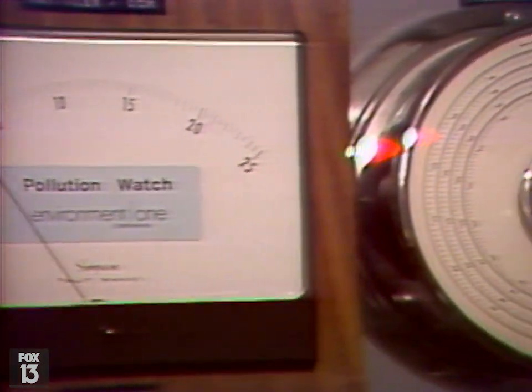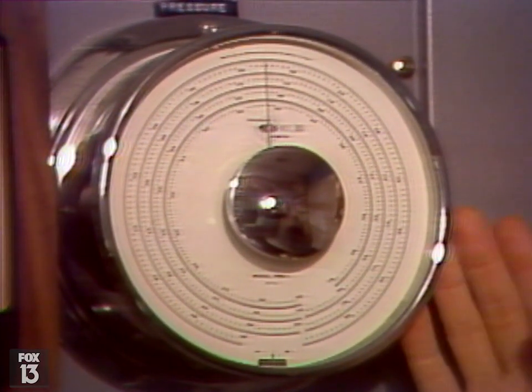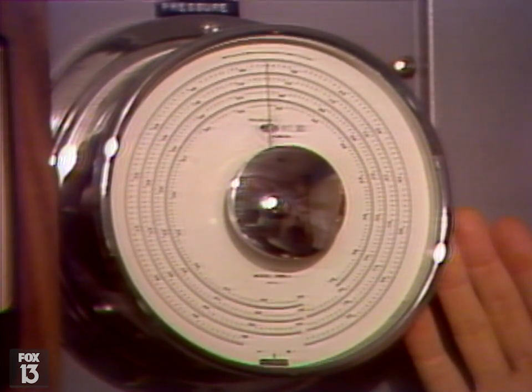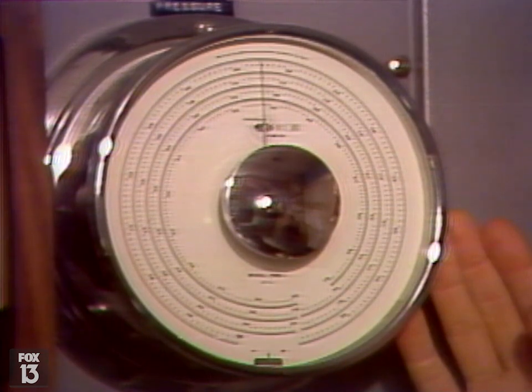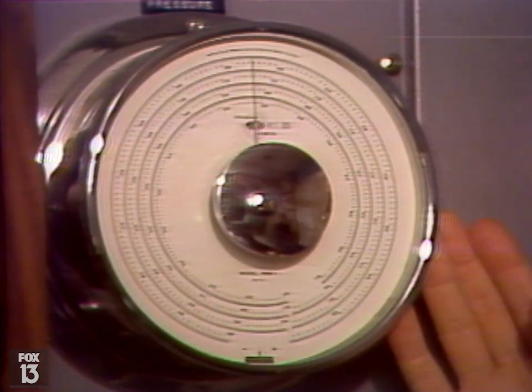To the right of the pollution indicator is just simply an aneroid barometer. Now I say simply an aneroid because perhaps many of you at home have an aneroid barometer. Sometimes barometers say rain, change, and fair on the face, and then they have some numbers, which in some cases are inches and others millibars, depending on what the unit of measurement may be.